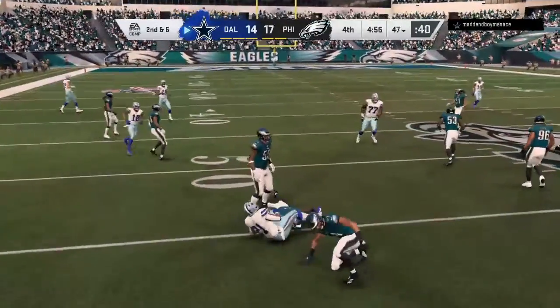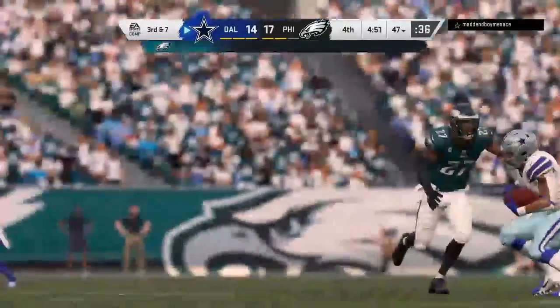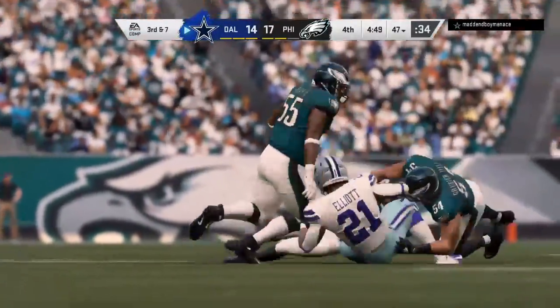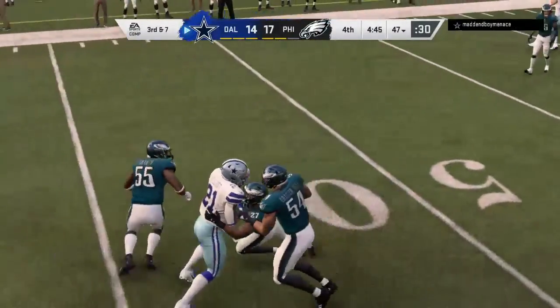He's had his way in this one, but this time they get him behind the line. It'll be a loss of 1, and they're going to face a third down. And it's third down.